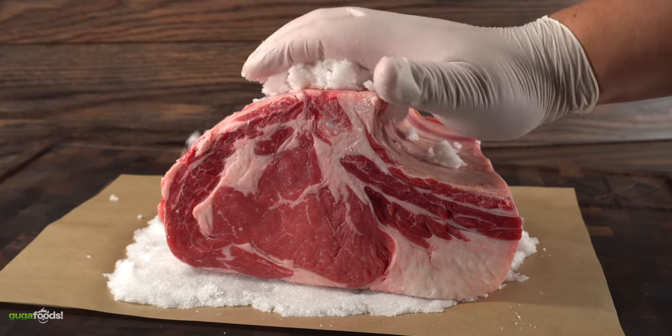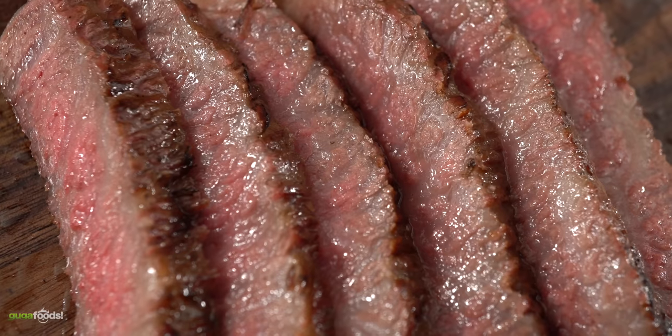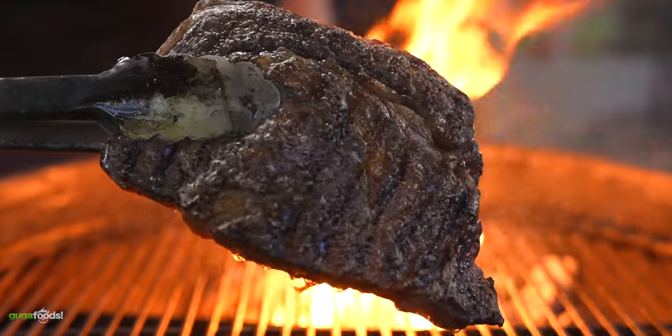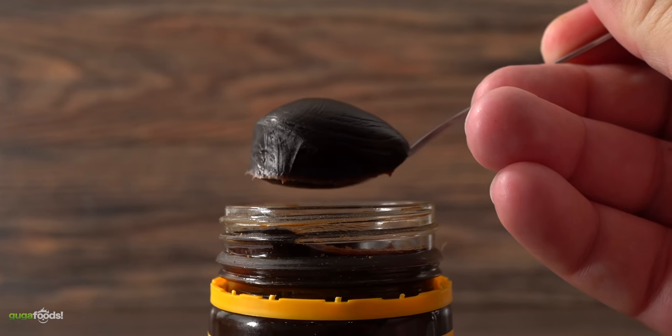I've made so many different experiments with it, including adding it to the most expensive steak in the world. That was truly eye-opening, because if you can enhance the most expensive steak in the world, a burger should be no problem at all.